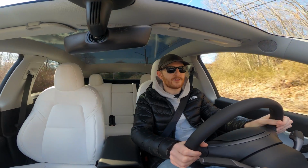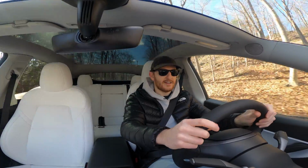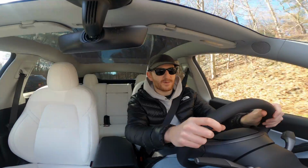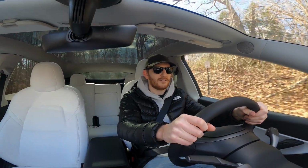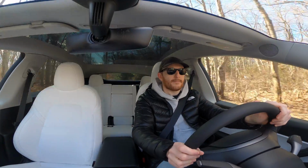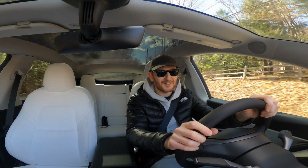I'm taking this on a little twisty road here through the backcountry of Milford, Connecticut, and I have to say the handling is very nice. I don't nearly feel any kind of body roll that we experience in our E53 X5, and it is quite sporty. Now this performance model has that boost, it has that kick that I was looking for, 100%.